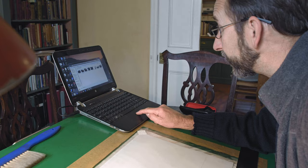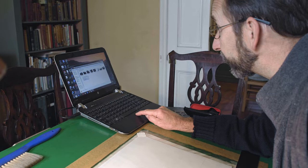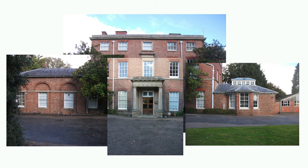It's going to be that one. Because of a special request, we've been drawing a building that is outside the loop of the river. And it's actually an isolated building, a Georgian house, which was the birthplace of Charles Darwin.